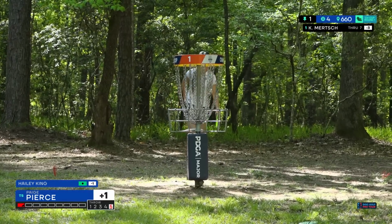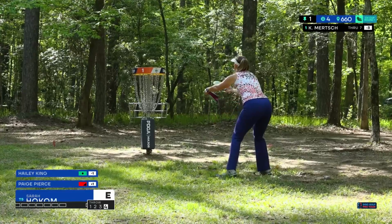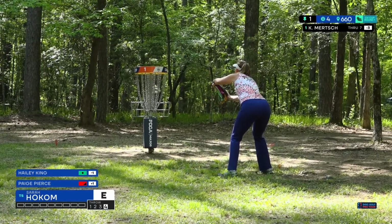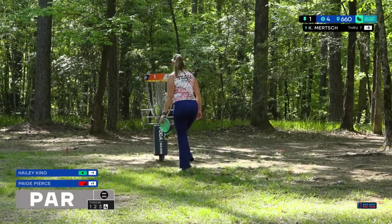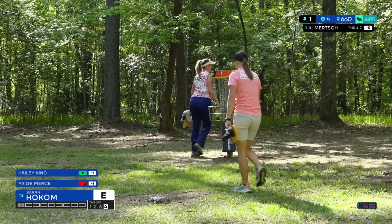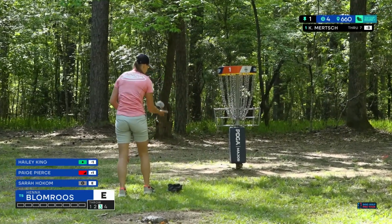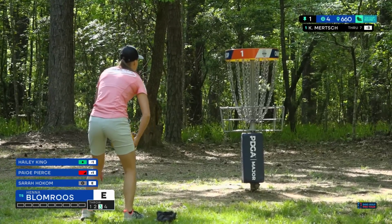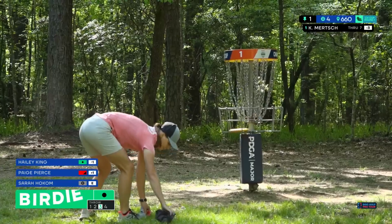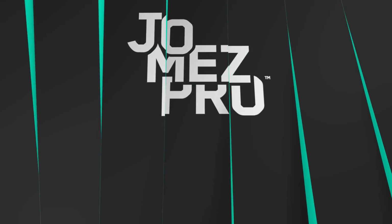Paige coming back for a bogey. Hokom for par. So we get to watch Hailey and Henna with their birdies. The only other 2 of the day were Ons Goggins and Ella Hansen. There are only 40 competitors in the field this week. They had to cap the field because it is tough to get through this almost 10,000-foot course.